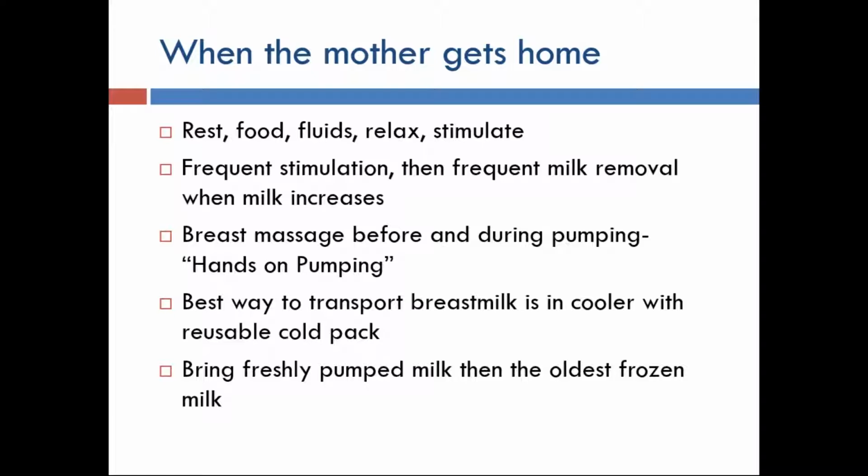Relaxing is a really hard thing when the baby's in the intensive care unit. So maybe she could be having a picture of the baby or some relaxing music, maybe to hold something that smells like the baby, a hat or something. And frequent stimulation is the most important thing she can do to help increase her milk supply.